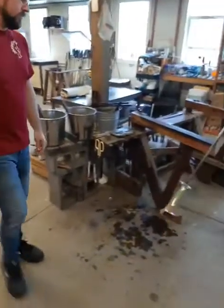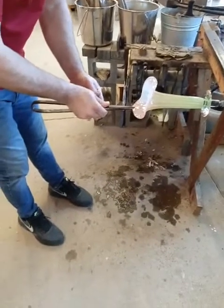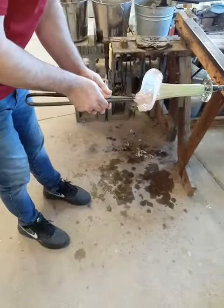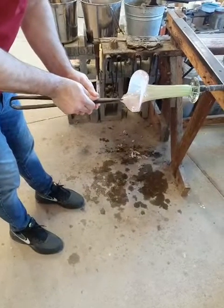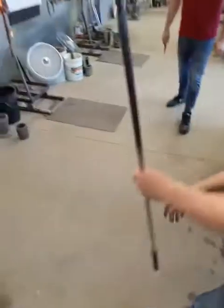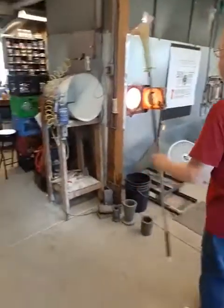So now it's back to the bench. He'll hold it steady. Josh will grab it with the tweezers, two-handed grip, and pull upward on it. And here's your jack in the pulpit shape. Beautiful work. Beautiful work, okay?